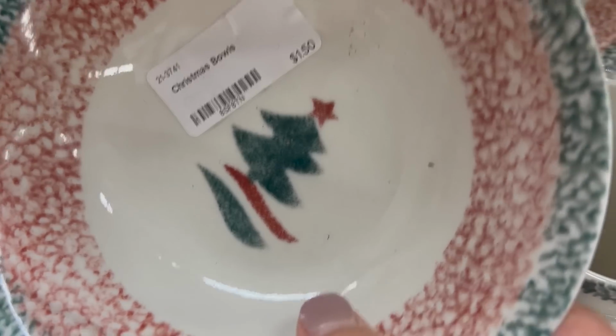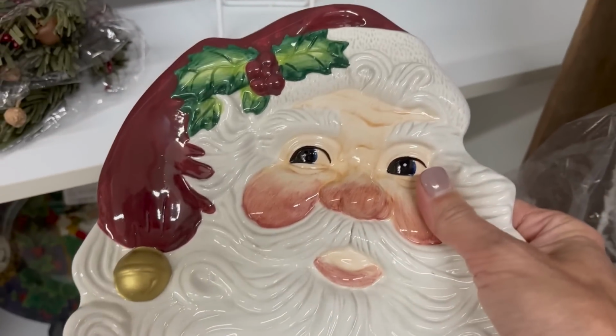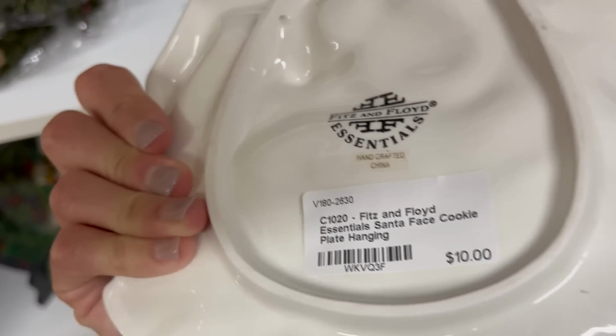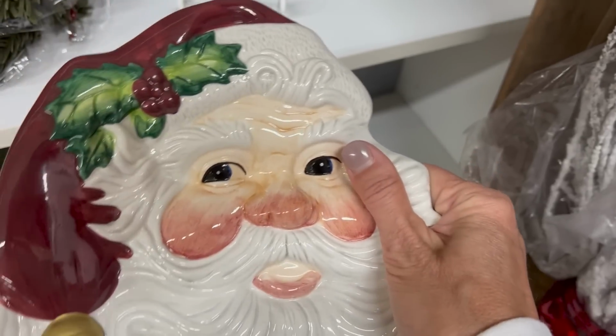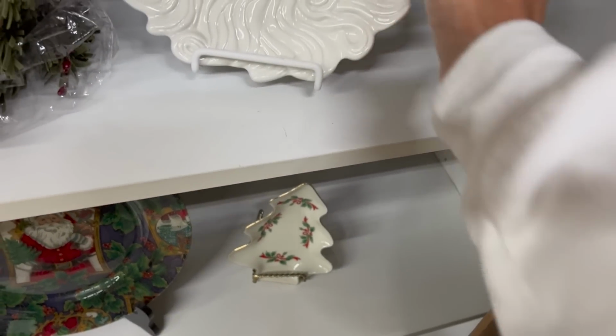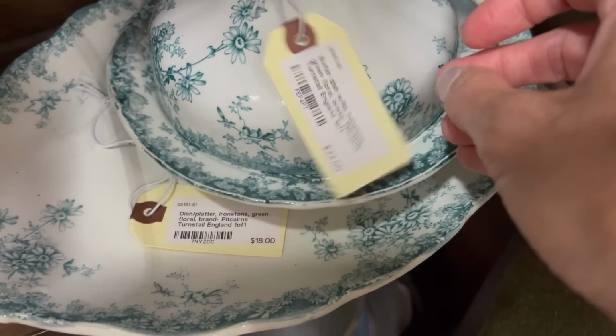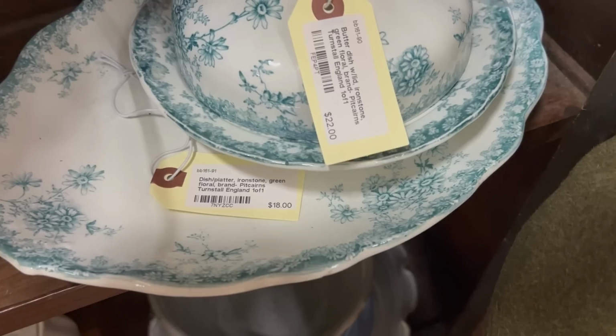They had so many Christmas items. I loved this little plate set, but more than anything, I loved all of these little Santa plates. I think they would have been perfect to display in the kitchen at Christmas time, but unfortunately, I did not pick them up. I'm kind of kicking myself for not doing that now, but hopefully I'll find something throughout the year.